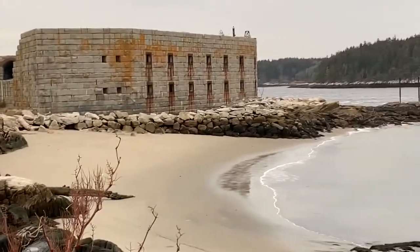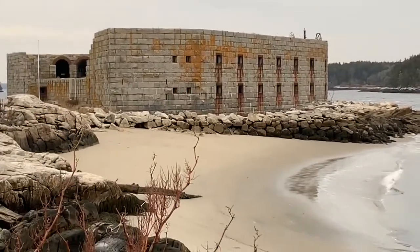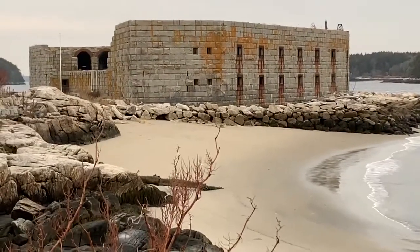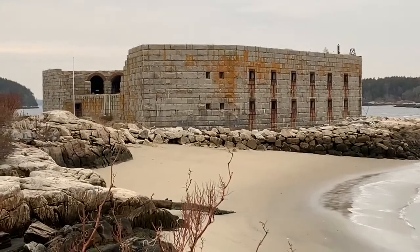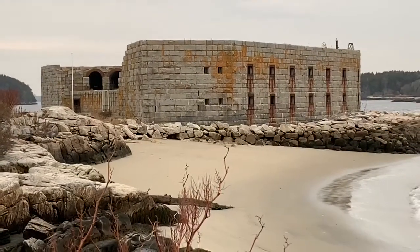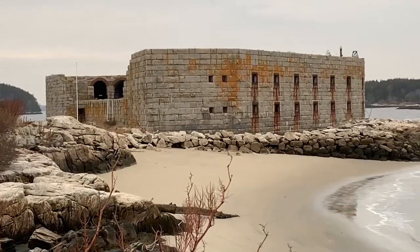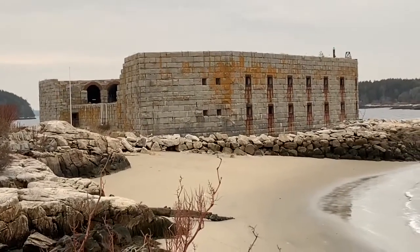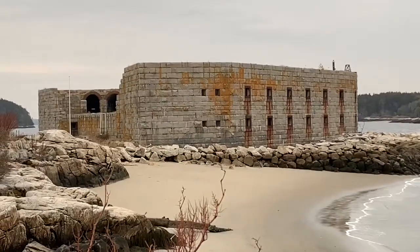It's just the other side of the fort. Not a huge fort, not a big fort, but it's a huge part of Maine. It's where people come to view and visit. It's why they come to this spot. Otherwise, Phippsburg wouldn't be anything. Phippsburg, as you can see, is just a small little coastal town. It's just amazing.